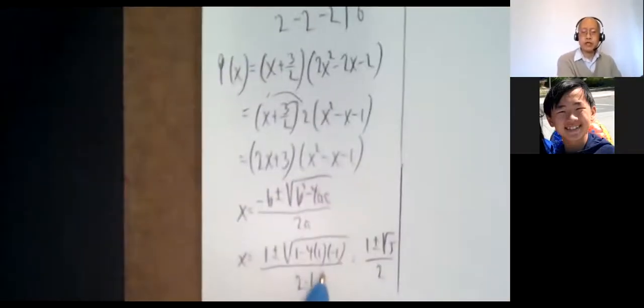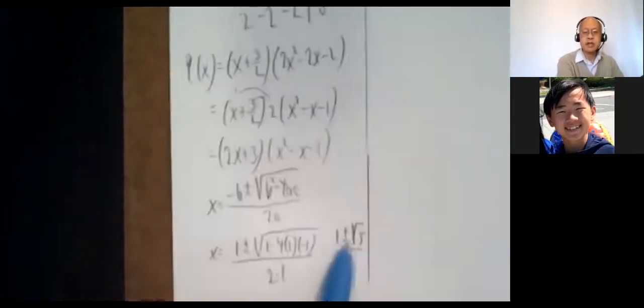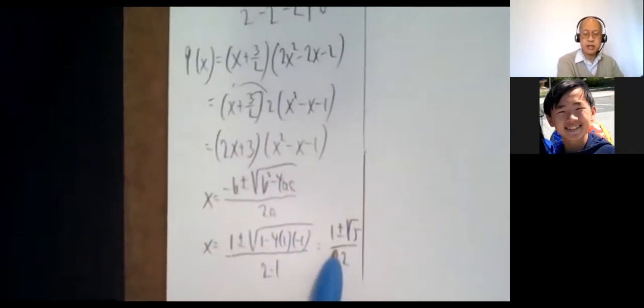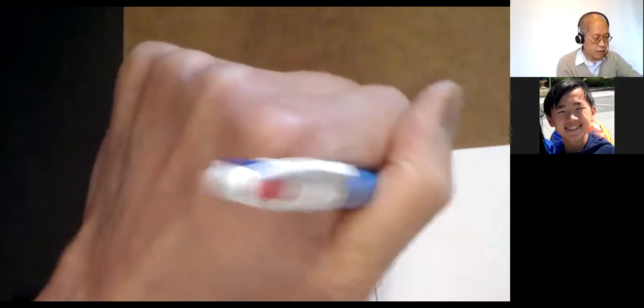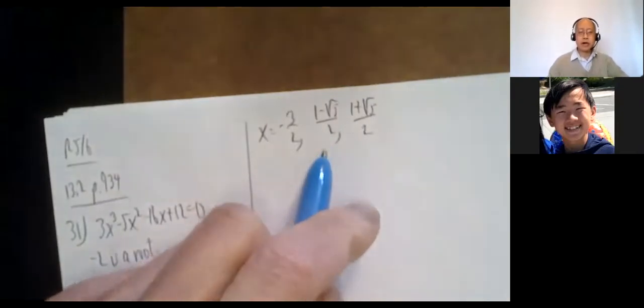All right, we're supposed to have 3 solutions. I'll go back and write the 3 solutions. They were negative 3/2, and then each of these. So x equals negative 3/2, 1 minus radical 5 over 2, and 1 plus radical 5 over 2. Now, it's a little bit harder to write the factors when you have something weird like this, but I'll show you how to do it.